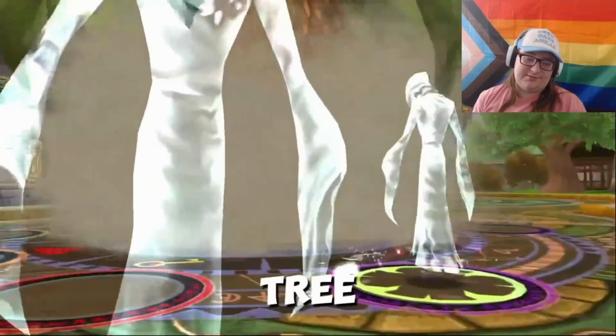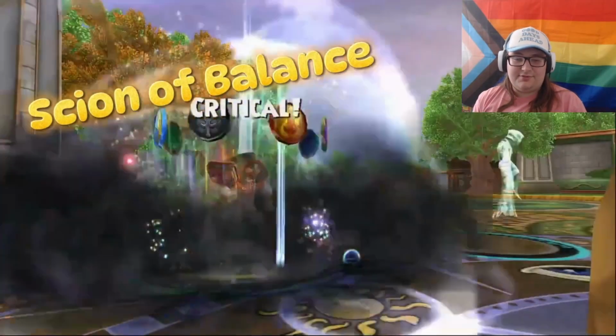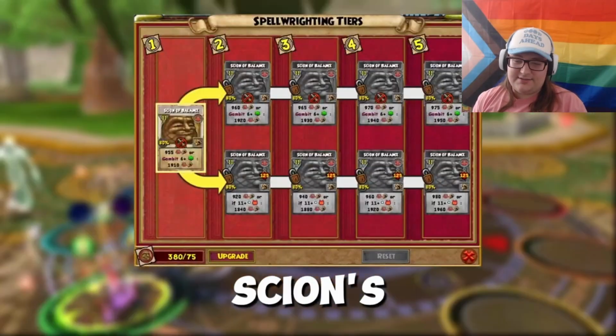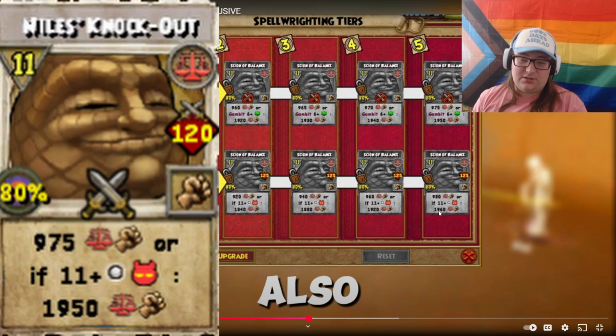Next up, the cutest tree of all, Scion of Balance. We're just combining tiers. What's the highest damage? Okay, the path is also so at max tier, that's more damage than we currently have. So I'll take it. That's just a balance buff.